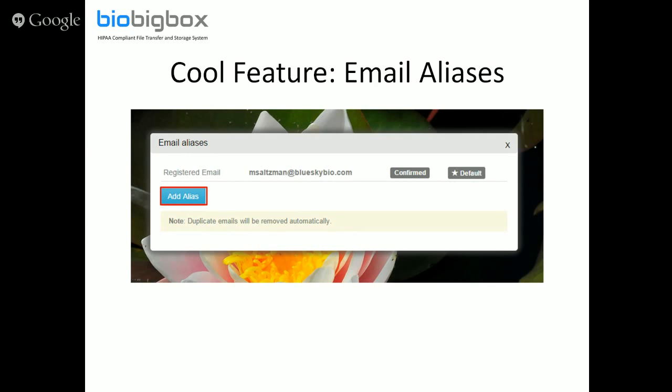Or maybe they sent it to a different email address, and I didn't notice it because I'm using another email address, so I didn't know that the file came in. What we've created with biobigbox's email aliases is that you list all your email addresses, and all the files sent to any of those email addresses come into one account. It's all centralized and organized for you. How does it work? Let me just back up a second.